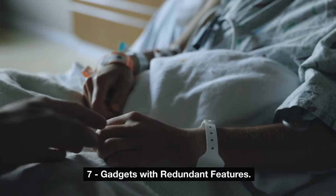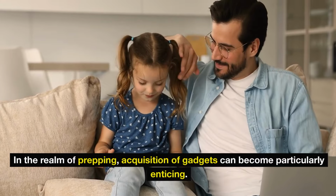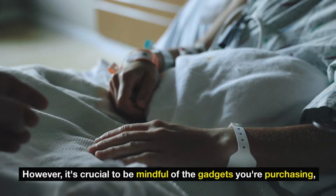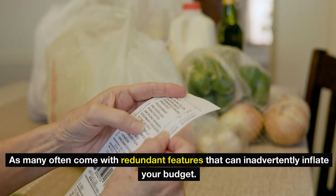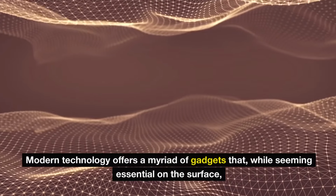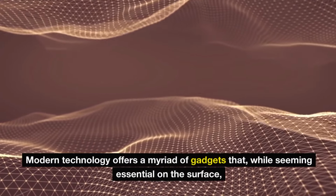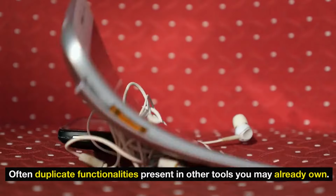7. Gadgets with redundant features. In the realm of prepping, acquisition of gadgets can become particularly enticing. However, it's crucial to be mindful of the gadgets you're purchasing, as many often come with redundant features that can inadvertently inflate your budget. Modern technology offers a myriad of gadgets that, while seeming essential on the surface, often duplicate functionalities present in other tools you may already own.